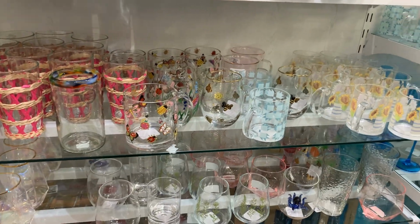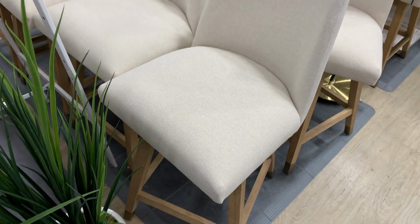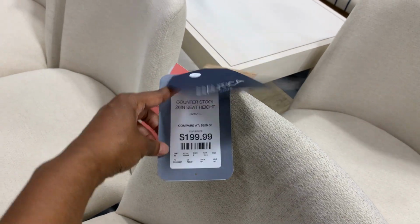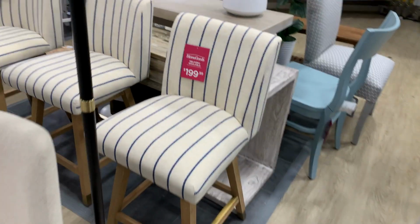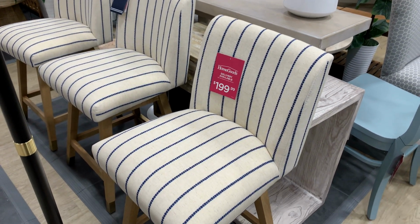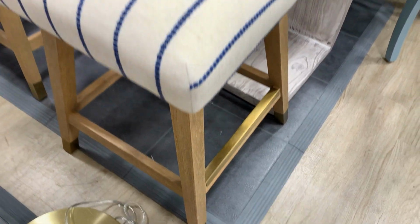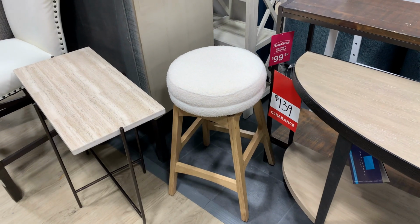Target had, I think, a set, not that color though, of those more chairs, like stools and stuff for your dining area. These just a nice neutral. Nautica, I like a lot of their pieces. So $200 for those, and they had a set of more than four in those, depending on how many you need. These stripe ones I thought were nice, $200 for those. And if you can see, it has a little gold detail on the bottom, on the sidebar there. So I just thought that was nice. And then it helps too from chipping the wood, if you're using it.